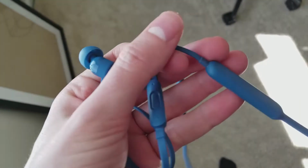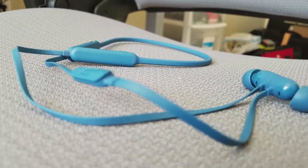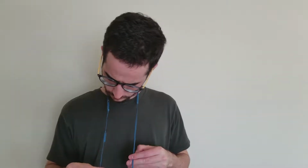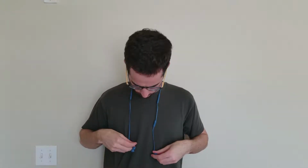Audio controls are pretty good, and once you get the right fit, the bass and the sound is actually really punchy and strong. Here's me trying them on. As you can see, they fit pretty good. At first it's kind of tricky to figure out which side to put on right, but once you get the hang of it, it's pretty simple to just put them on and you're good to go.